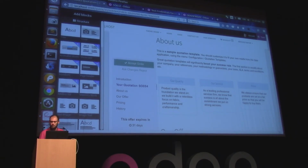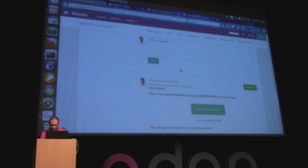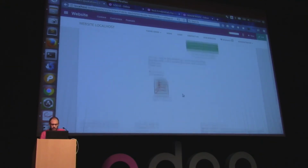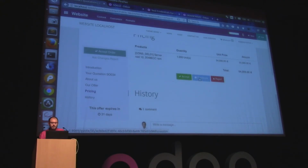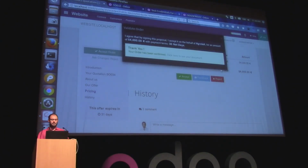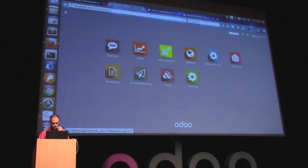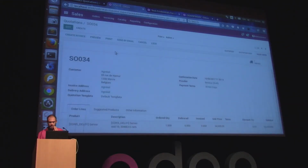So once customized with the building blocks and the images to make it super appealing, the customer simply scrolls down, and here is the history in terms of communication. For instance, you can accept, give some feedback, or reject the transaction, and that will send a notification to the salesman in real time. Okay, I will put my signature to approve this order. Confirm, good. I've even got a link to see this order in my customer portal. Here it is. It has been confirmed. The customer approved the deal.